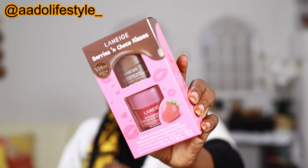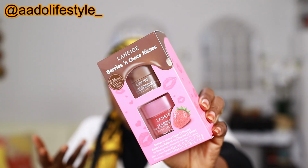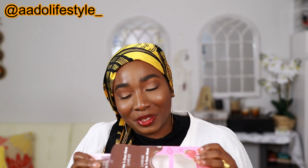So the next product that we have here, this is the exact one that I stock up on, their Valentine's Day kit, and this one is berries and choco kisses. I've never tried the choco one, but the berries is the one that this is the third time I'm mentioning here, right?